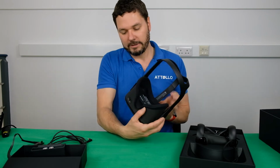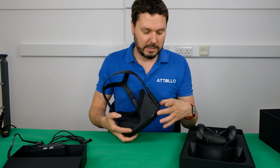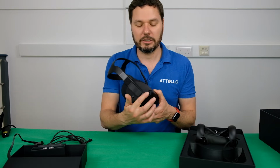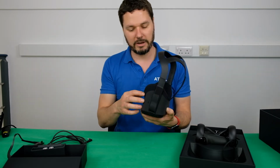We also have volume buttons on the bottom, volume up and volume down, and the power button is incredibly difficult to find when you're wearing it because it's very flush with the actual unit itself, so it can be very difficult to actually find where it is.